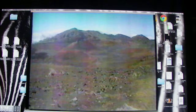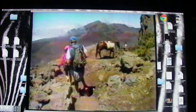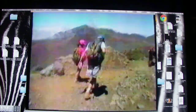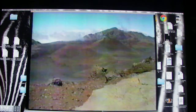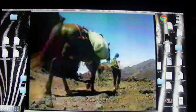Now, there are some rules to follow here in Haleakala. The most important of which is that you always stay on the trail. The lack of wind and rain in some of these parts can actually turn your footprints into volcanic graffiti. With no weather to wipe them away, they can be preserved for years. And in the rainy parts of the crater, you might even cause erosion.